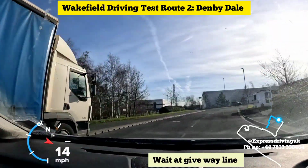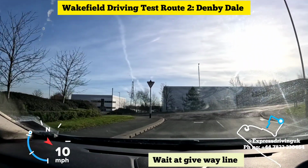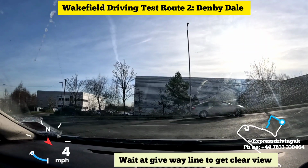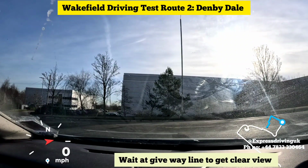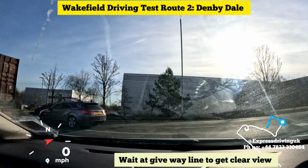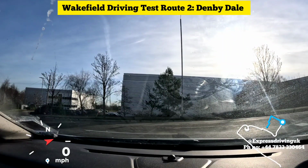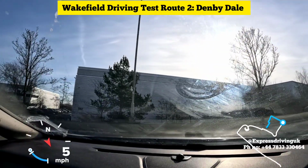Good mirror checks there. Nicely timed signal. And again, the white lines are worn off here, so position yourself right onto the give way lines so that your view onto the main road is good. Just look to the left, Bhupesh, this lorry's pulled over, so that means we have to just creep out here with caution. Well done, well emerged.